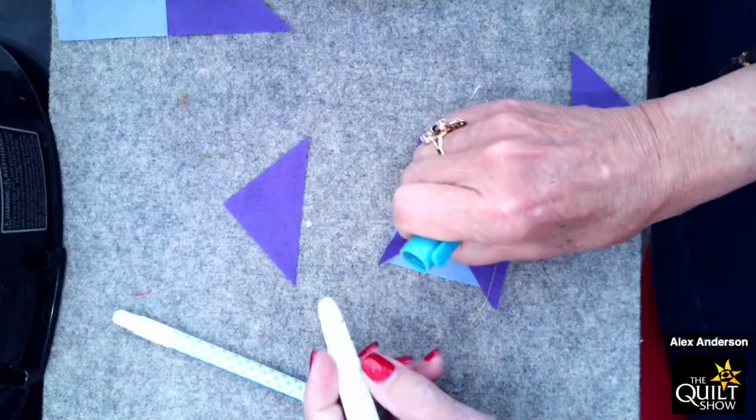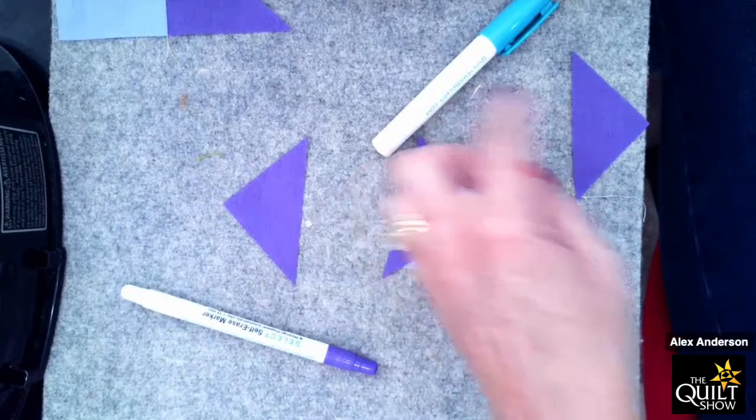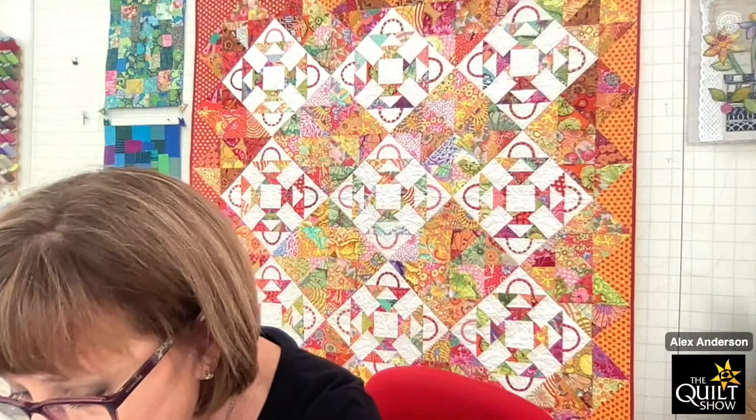I can't even remember who I learned that from. The cool thing about this weirdo shape is once it's sewn, you don't have to worry about stretching everything, because all the outside is going to be on the straight of grain. So here we go.